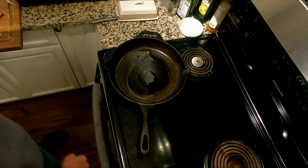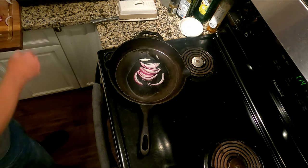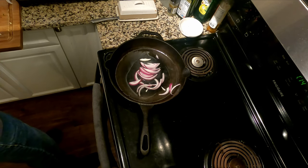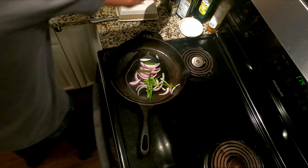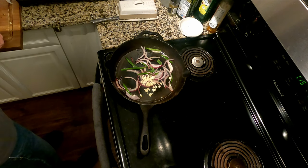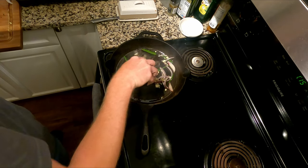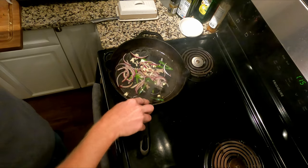All right, so at this point, we are just gonna start frying up our vegetables. Start out with the onions. Got a fairly high heat. Jalapeno peppers. And of course, if we had the ginger, we just started off with the ginger right from the beginning and sauteed that for about 45 seconds. Then we're in with the garlic. We're just gonna stir that around a little bit, let everybody get to know each other. Make sure the oil is covering everything.